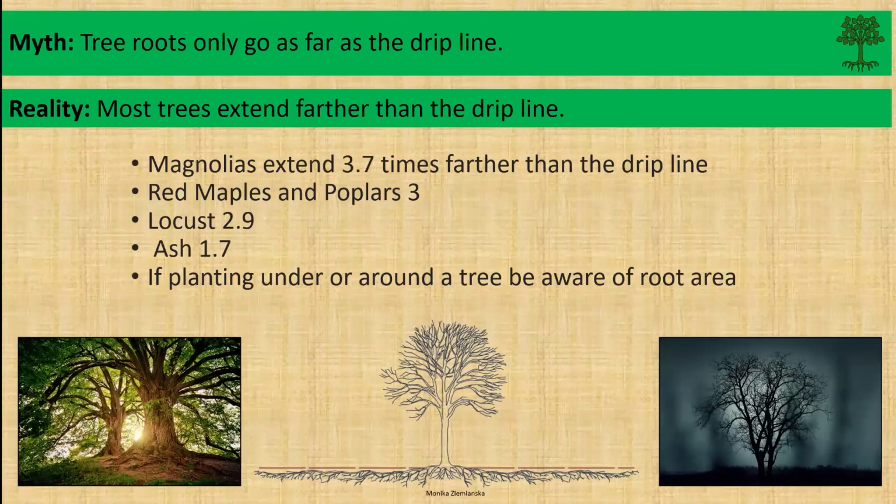Did you know this one? Tree roots only go as far as the drip line. The reality is that most trees extend farther than the drip line. Here's some examples. Magnolias will extend 3.7 times farther than the drip line. Red maples and poplars, 3 times farther than the drip line. Locust, 2.9, ash, 1.7.